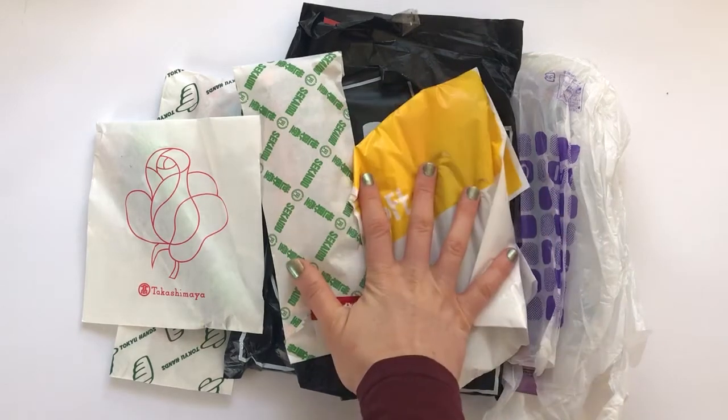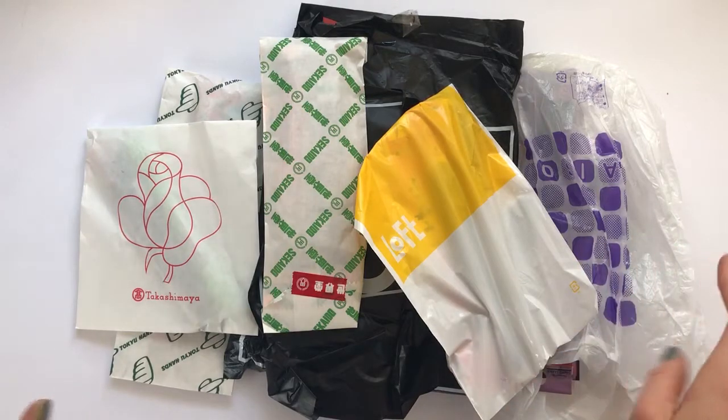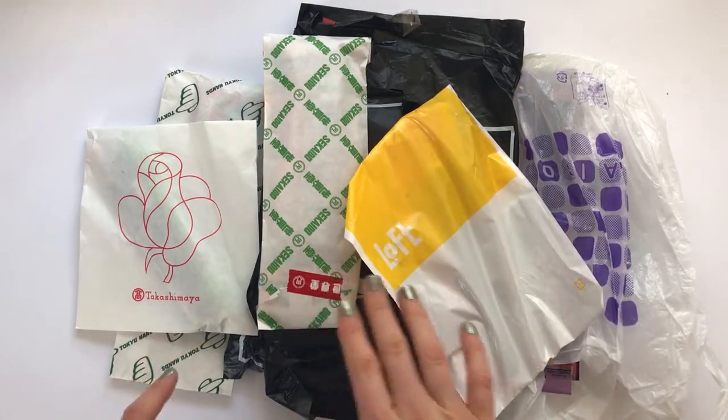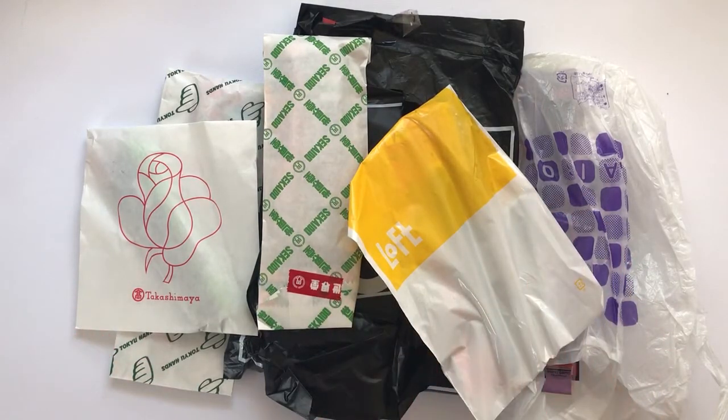As you can see, I've got a lot of bags. Right, I'm going to go through all of these bits. I'll let you know where everything's from. You can see from a lot of the bags where they're from already. I'll let you know how much things cost as well in yen, and I'll try and pop on the screen how much that is in pounds too.